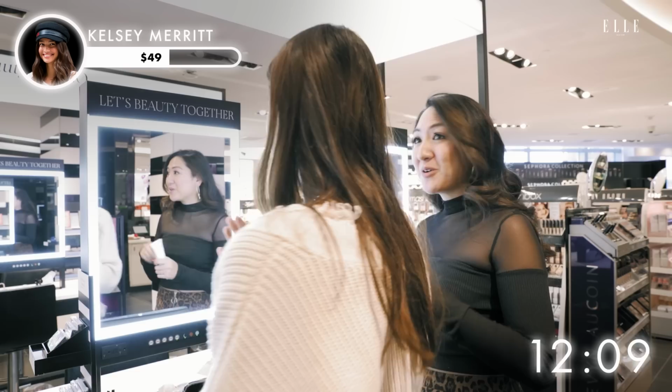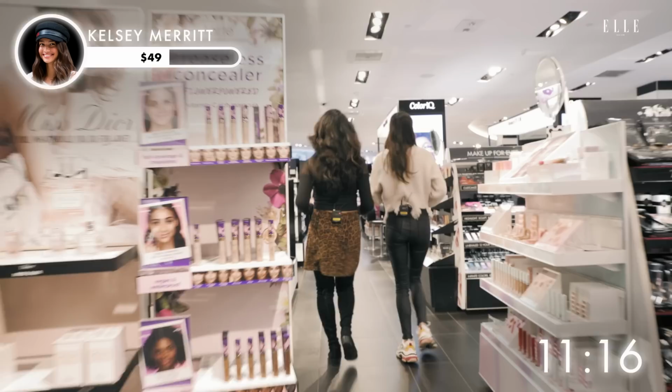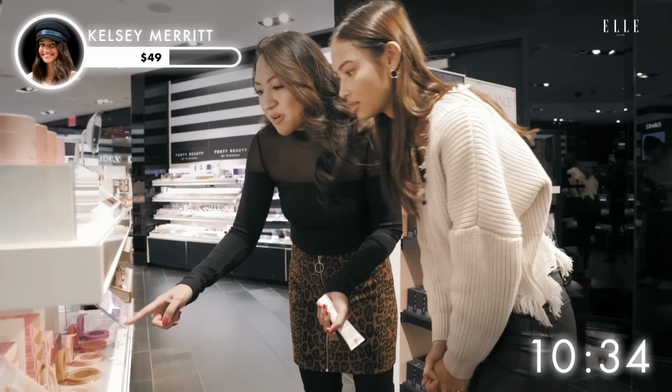Where do you want to go next? Blush? Cream blush. Okay. But I wanted to check out Stila. Okay. Why don't we? It's on the other side of the store, probably. Okay, I think it's. So, this is a new brand. I haven't tried any of their products yet, but their blushes are only $19. That saves me a little. That saves you a little bit.